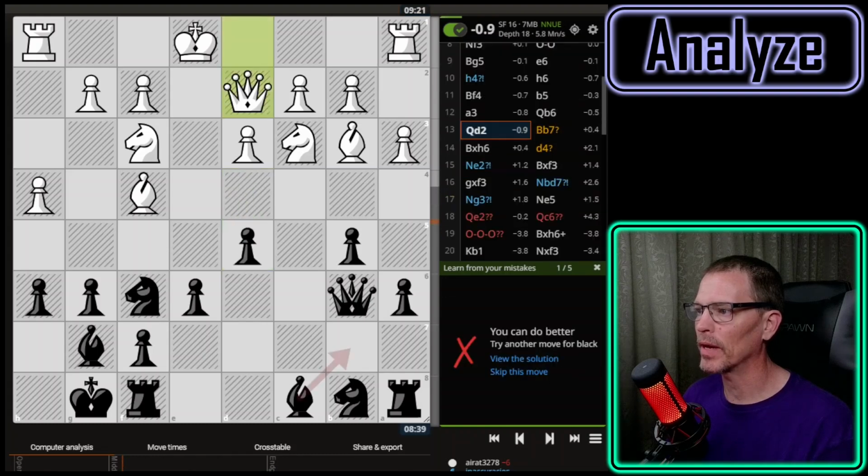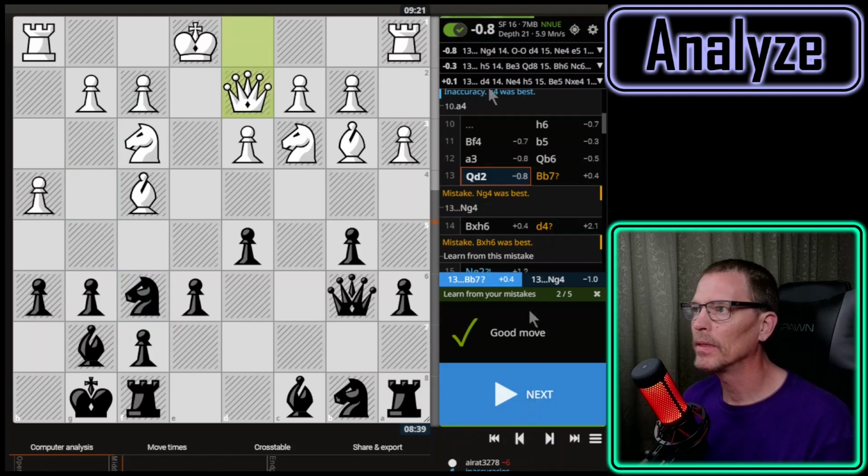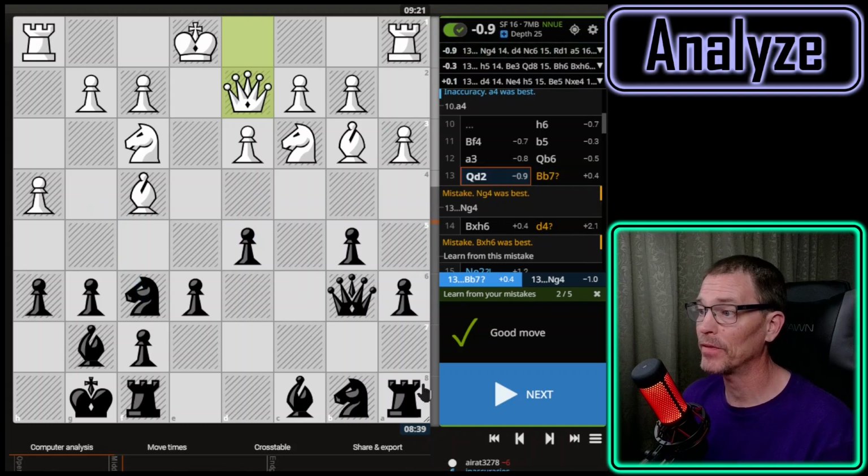Nope, you can do better. Try another move for black. Well, it wasn't that then. What about this? Oh, that's the first thing I said, but what good does that do now? Backing up. d4 would have put us at even, but knight to g4 was the only move that kept me at -1. Well, I figured it out.